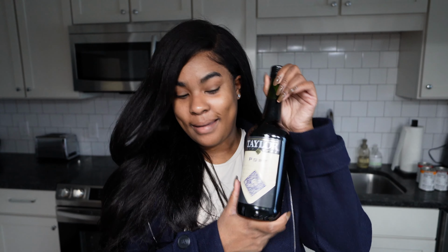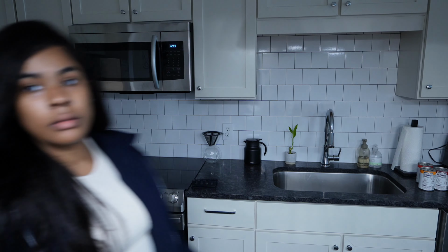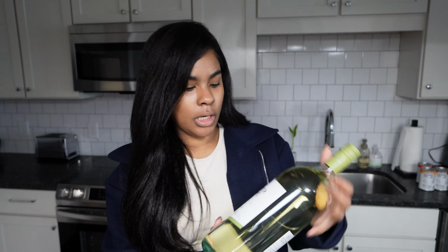I went to the car wash, I went to the dollar store and Publix to get some things. So I'm gonna give you guys a quick haul from Publix. Got the Teleport, the Sauvignon Blanc. Hold on, let me turn the lights on. Or was it better the other way? Let me know down below which one you like. I like this one, but let me know if it's too dark.